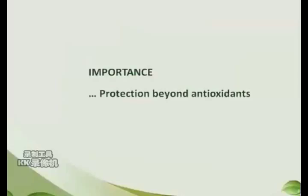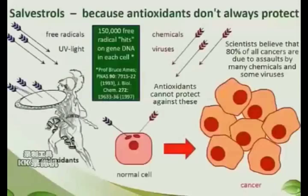Antioxidants are good, they're helpful, they help in preventing cancer developing, but they're not the only answer. On the left-hand side we have the blue arrows attacking us, and we have our antioxidant protection. But every now and again, some of these free radicals and damaging stimulations are going to get past and affect a normal cell, which can then trigger it to become cancerous. In fact, Professor Bruce Ames, who is the most important cancer scientist living today, says that in our lifetime, each cell of our body is subjected to 150,000 hits to its DNA. This is easy enough to cause cancer without antioxidant protection.